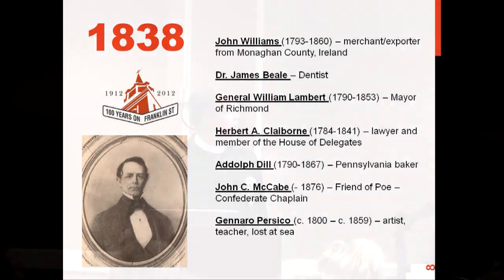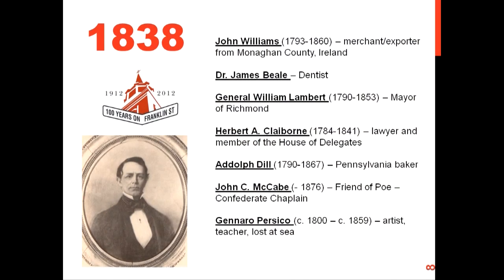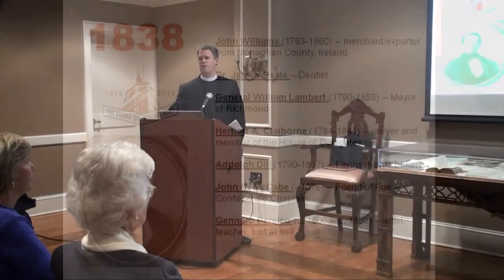John Williams, that's John Williams right there, was the senior warden, and many say the driving force behind the founding of St. James's. He really wanted there to be a third Episcopal church in the city, one on the far western edge of the city. Fifth and Marshall Street was the far western edge of the city. He was a merchant and an exporter who had just arrived from Monaghan County, Ireland in 1816. So this is 1838. So he had just emigrated from Ireland in 1816.